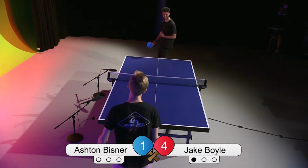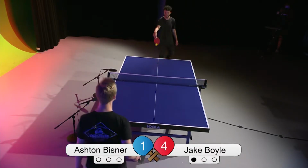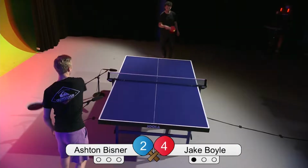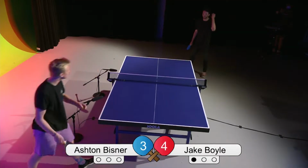Score is now 4-1, Jake leading. This is 4-2. Made that a point for Ashton. Oh, with the spike attempt, but that goes nowhere. Heavy forehands from Jake. Make that 4-3, Jake.